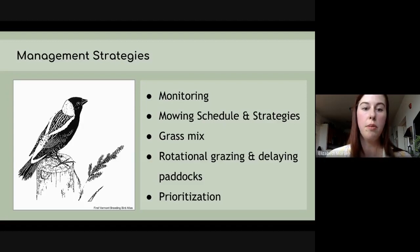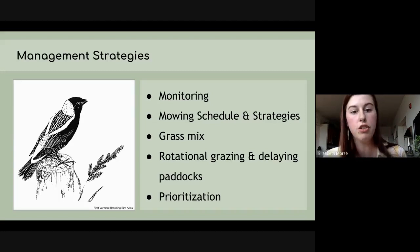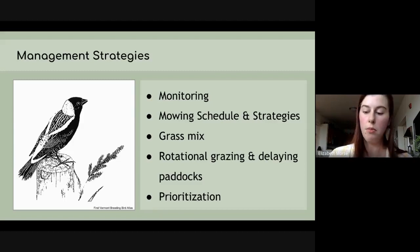So these are some of the main strategies: monitoring the birds and figuring out when exactly they're nesting and when they're done nesting, then using that to inform your mowing schedule, or relying on previous research that suggests that certain schedules are preferred, using particular mowing strategies, as well as prioritizing where you mow, when you mow, or where you're putting your animals if you are rotationally grazing. I will talk briefly about the main strategies, but this is a more comprehensive list of what might come up with a landowner.